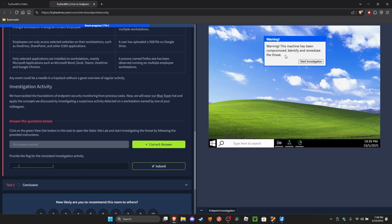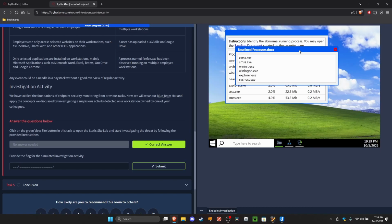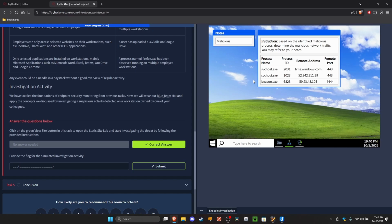So this machine has been compromised. Identify and remediate the threat. Sounds good. So here we have the different processes. It says identify the abnormal running process. Here we have a baseline document, so let's pull this up. Okay. Here we can see some of the normal processes. We can see CSRSS, that's there. Cool. SMSS, cool. WinInit, cool. WinLogon, Explorer, Services. But there's this beacon, I'm guessing, is what it's saying. Beacon.exe. Yep, that's weird.